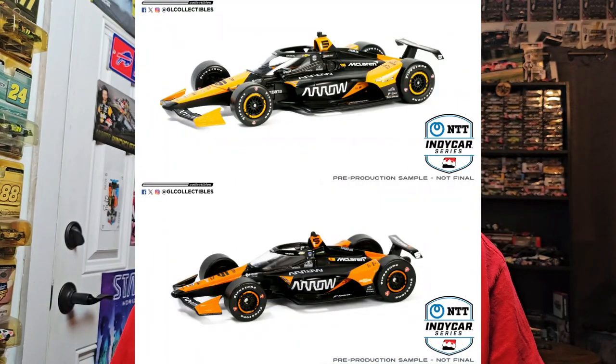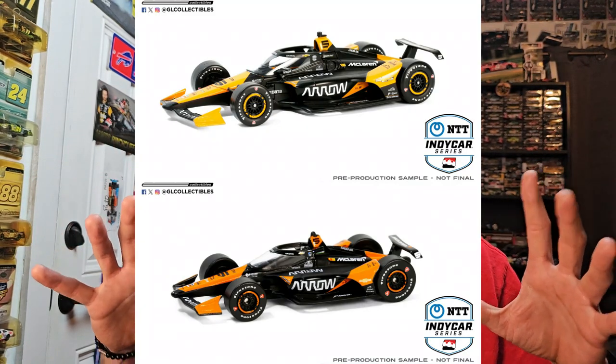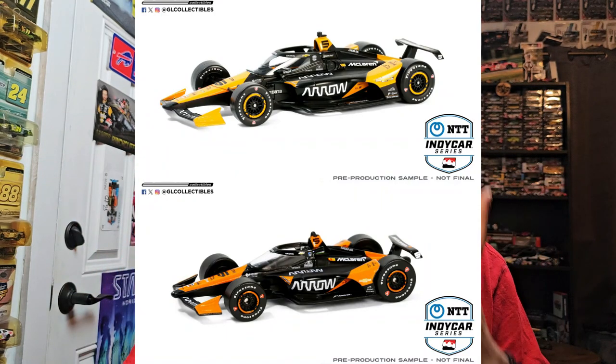But this is going to be an immediate pickup for me, because you can see I am a huge Pato O'Ward fan right here, as I probably grabbed the wrong hero card. This is going to be a very popular diecast. I would recommend getting this diecast right now ASAP, because all the Pato O'Ward fans, or even their high-class fan clubs, are going to take this car and flip it and sell it for a pretty ridiculous price. Oh yeah, did I mention the Greenlight Collectibles diecasts are $9?